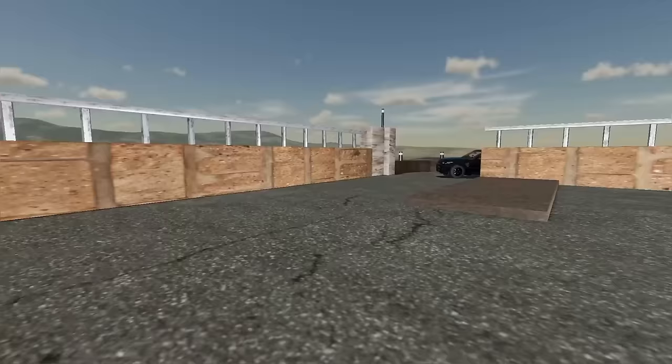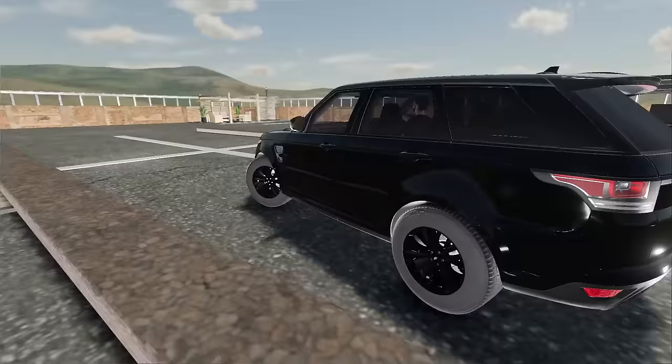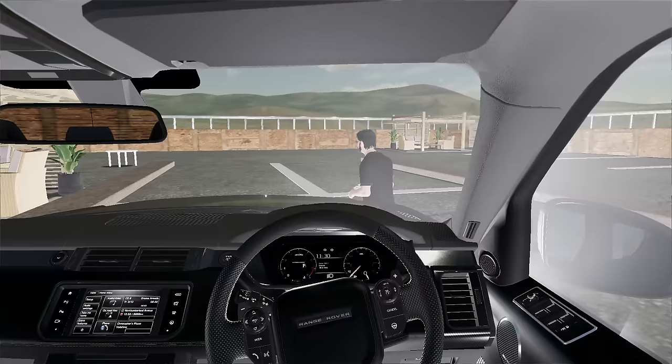What could it be? Oh, okay, SUV. We're not always going to have supercars here. All right, black on black Range Rover. Let's check it out. Very nice car, sir. Enjoy the movie premiere. Here we go. Drive on the right side. All right, this is new.